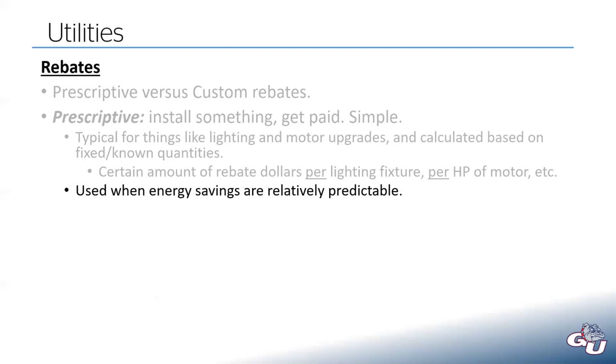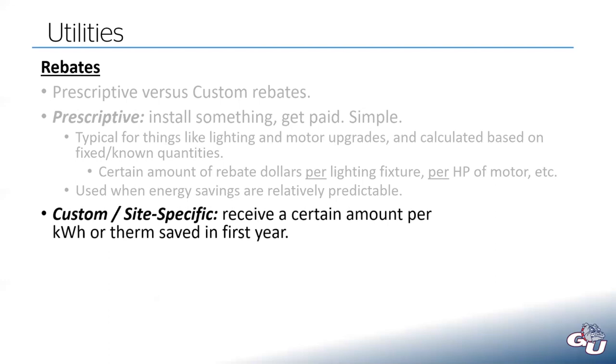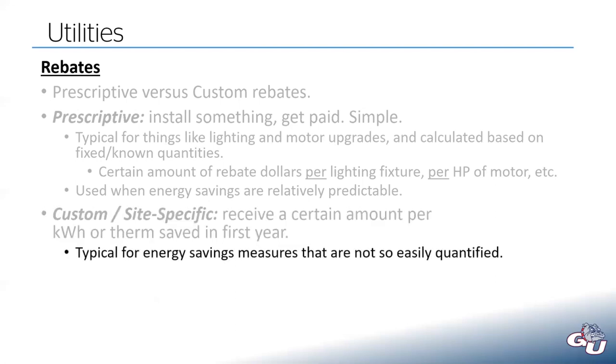However, the other option, which is the custom, another name for it is site specific, is they will give you a certain amount of dollars per kWh or therm that you save in the first year. And this is typically for anything that you're doing at this building that's not so easily quantified. So the reason they call it site specific as another name is this is essentially a unique project to this building or system that doesn't really fit into a box.